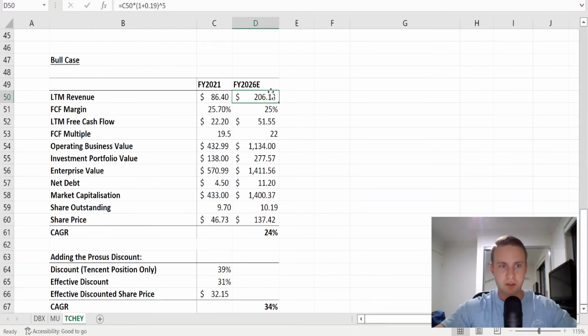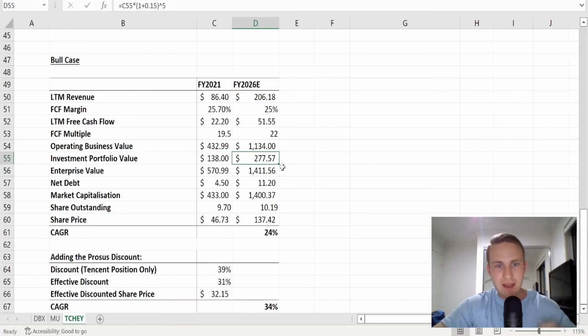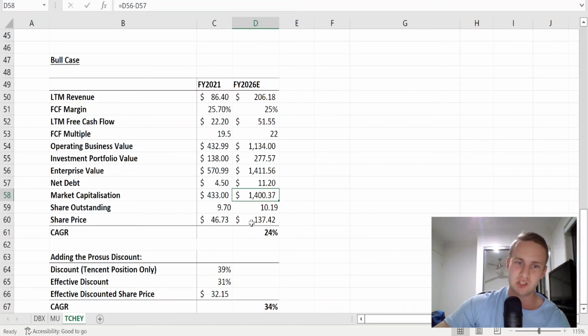So for the bull case, I've got revenues growing at 19%, free cash flow margin staying stable, and we've got the free cash flow multiple actually expanding from 19.5 to 22. So that gives us an operating business value in 2026 of 1.134 trillion. And for the sake of conservatism, I've only grown out the investment portfolio again by 15% per year. So that gives us a market cap in 2026 of 1.4 trillion. And that gives us a share price in 2026 of $137.42, implying a 24% per year CAGR.